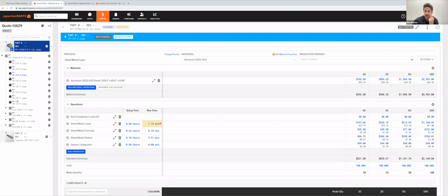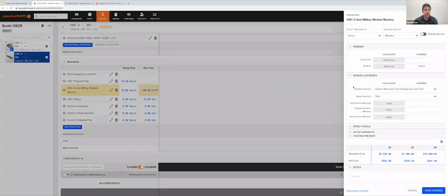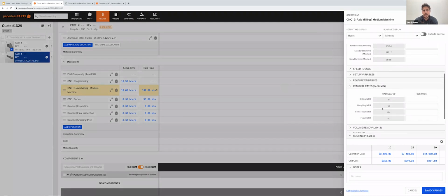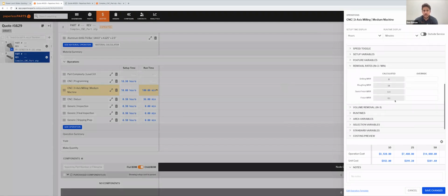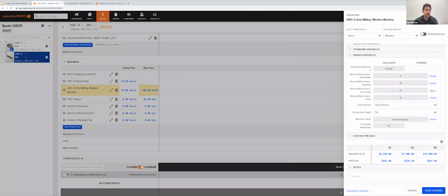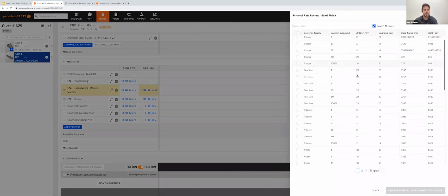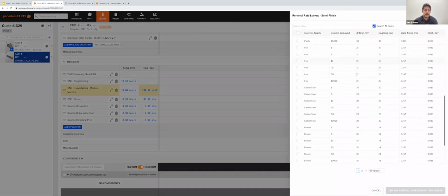So Kelly's question is, does the system take into account material types to calculate material removal rates? It absolutely does. So we've got industry standard machinability ratings associated with each material family. And one of the things we do with shops is update these to make sure they're actually reflective of the information, running with their actuals in their shop. So as I explained, if we look at, got it, here are material removal rates for drilled holes. And let's go look at rough semi-finish instead. So if we search all rows, we'll see that, okay, it's copper, tool steel, titanium, plastic, iron, carbon steel.